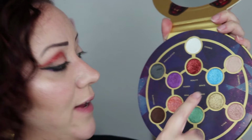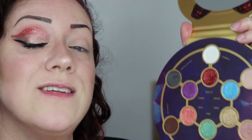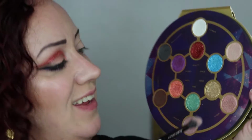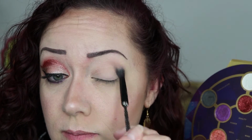So I'm going to do the exact same style and method on the left side, but I thought it would be fun to use the other shades so you could see the blue, the green, the gold, and the white. So that's my plan. Hope you guys enjoy it. All right, so I'm going to start out the same way I did with the other eye, which is with Infinity. This shade on a fluffy brush through the crease.